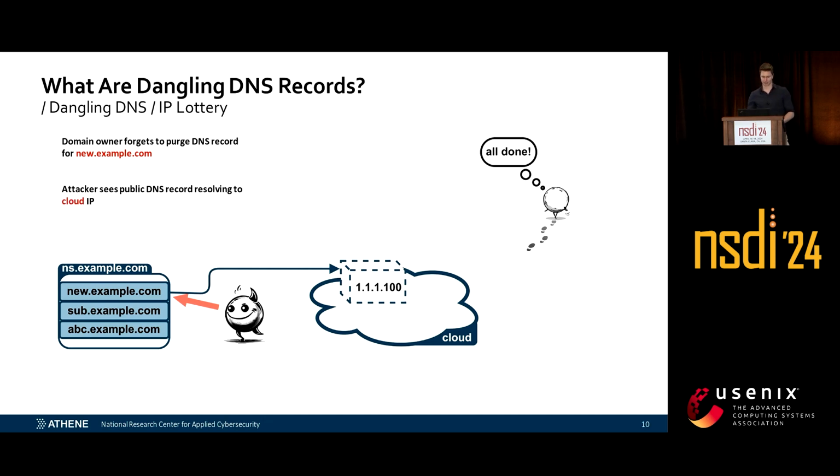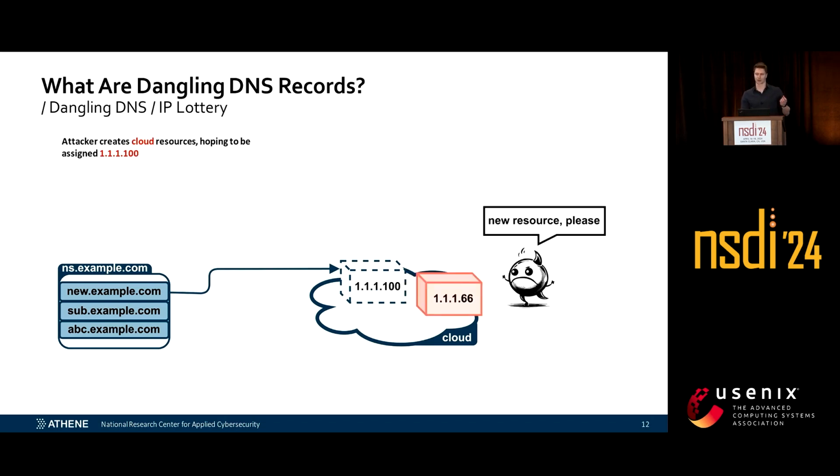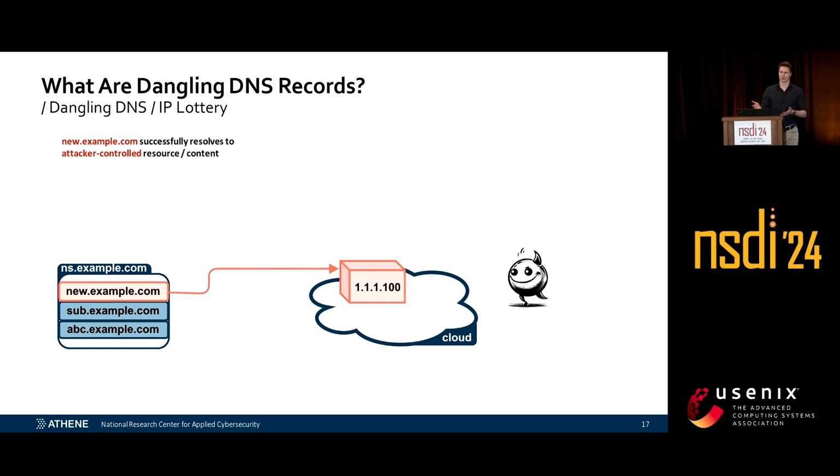Since DNS information is public, visible to anyone, it's possible that a maliciously minded individual might see that this subdomain points to a cloud-hosted IP. And if they were to ping that service and see that there's actually nothing hosted at that IP, they could go to the same cloud provider and start creating VMs or services which are assigned a random IP. This may take a few tries, but eventually they might be assigned that same IP address that was previously used by someone else. And now the attacker can host a web service or just content in general under the subdomain new.example.com without actually controlling the DNS zone example.com. So they essentially take over this subdomain.